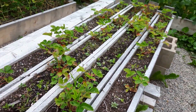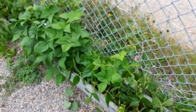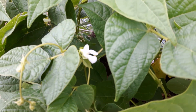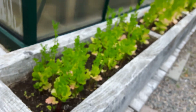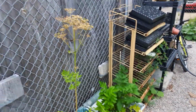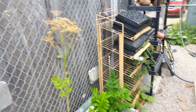Had good strawberries this year, first strawberries. Planted those last year. Here's another row of Kentucky pole bean. You guys are probably getting a hint that I like beans. This is pretty much why I started gardening, because I like beans, and it turned into this. This is my cilantro rows, and they're doing good. I ate a lot of it. There's parsnips I planted last year, and they're coming up. I got seeds there.